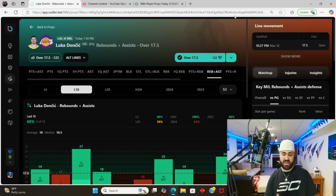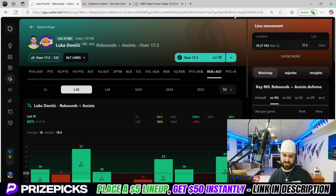This obviously being a very big game with the Milwaukee Bucks. Pretty good matchup. Going to be a pretty solid game to go ahead and watch. Luka and the Lakers versus Giannis in Milwaukee.